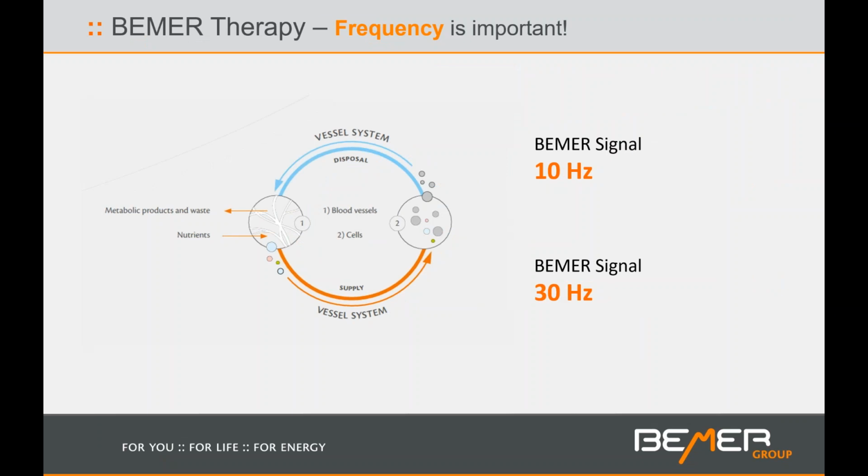The 10 hertz ultimately affects the larger caliber arterioles via direct nerval effect, and the 30 hertz affects the smaller caliber arterioles through the stimulation or production of nitric oxide, or NO, which, as we know, is a vasodilator. Therefore, the Bemer displays its effect through a neuroendocrine mechanism of action.